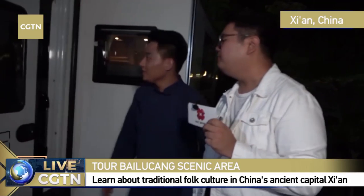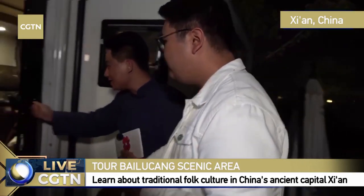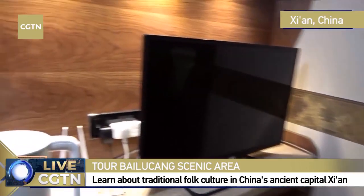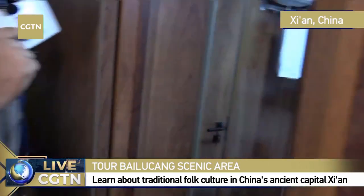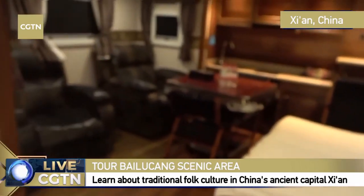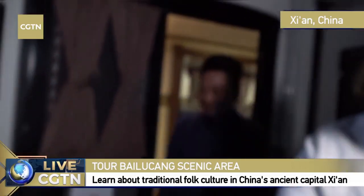Let's have a little bit patience. This is a trailer in front of us. We're about to go inside and have a look. Let's go and have a chat. We are inside a trailer now. This is the living room and the bedroom. We could have some entertainment here. And another bedroom and or toilet here. An extra bedroom here. Quite cozy environment. And also the courtyard.